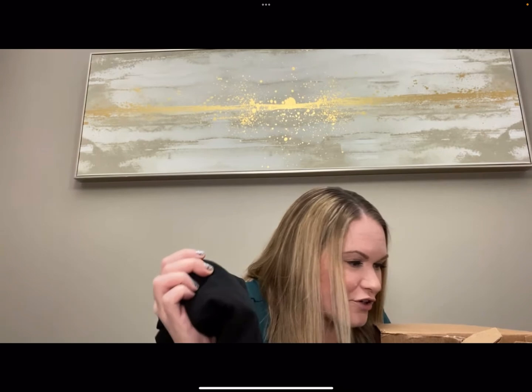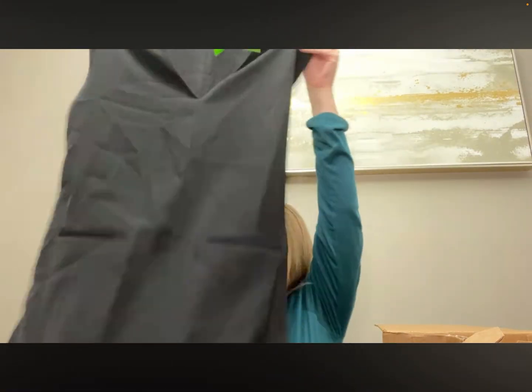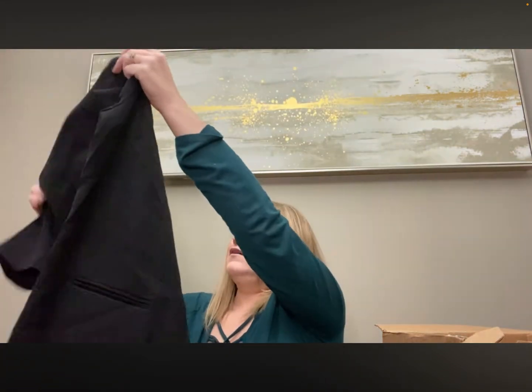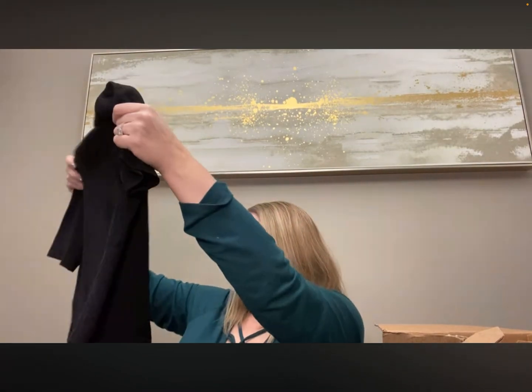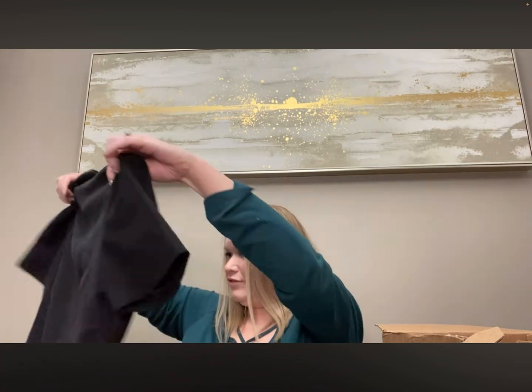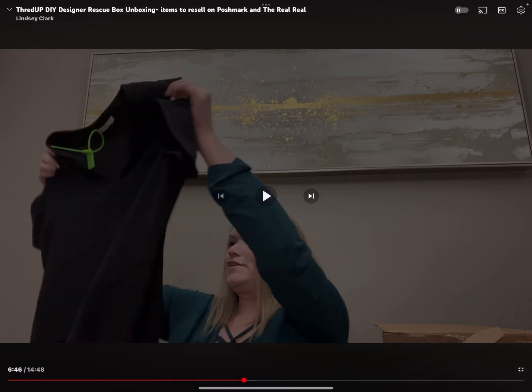We do have a couple pair of shoes hiding in there, so that's good. This is Alexander Wang, and this is a short sleeve dress, and it's kind of V-neck, and there's little faux pockets in the front. It's black, and the tag is so small. It's a size small, I believe, but it's hard for me to see. A plain black dress with the front pockets from Alexander Wang.